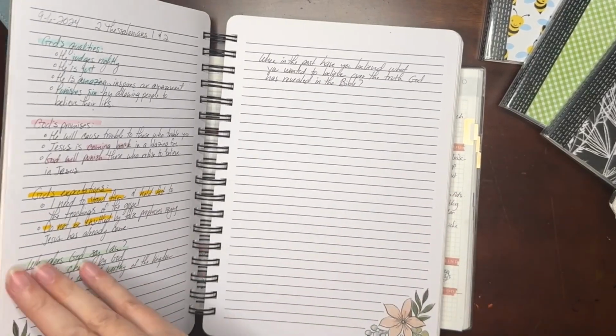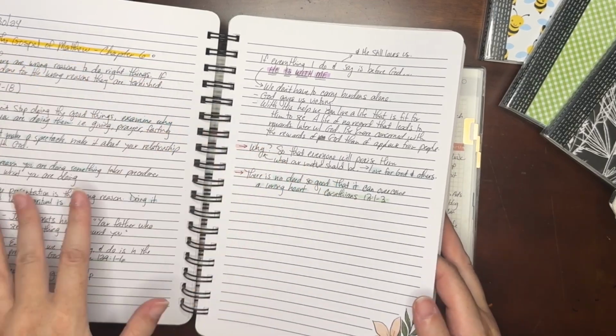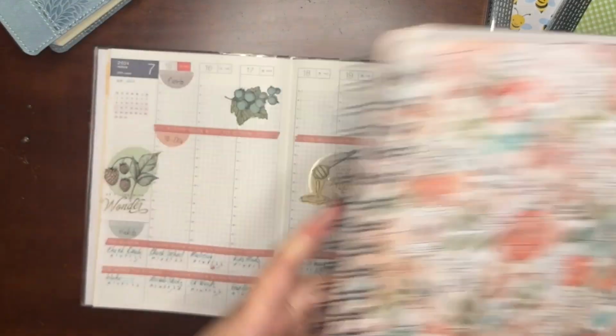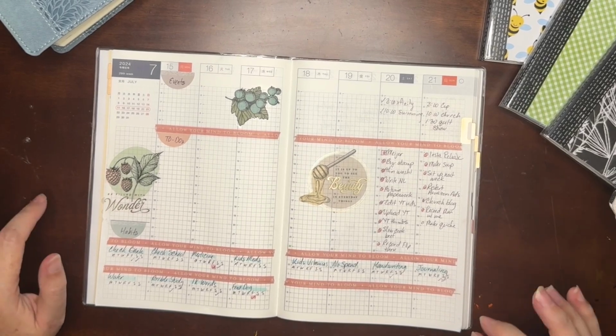But yeah, when I take my sermon notes, I kind of want to put them in the happy planner, and then I can put them by month and kind of organize them that way. And then I can decorate a happy planner because I like doing that too. I like watching videos of other people decorating their happy planners. It's fun. So that's all I have for today.